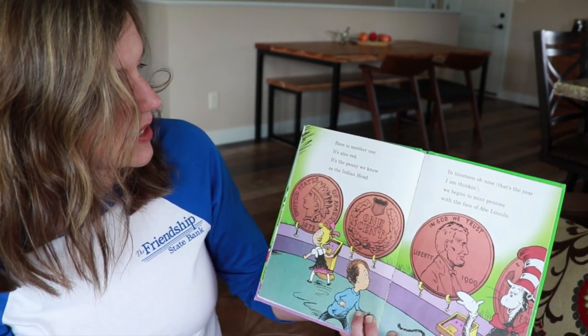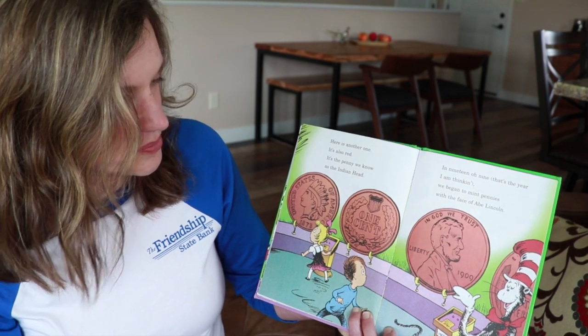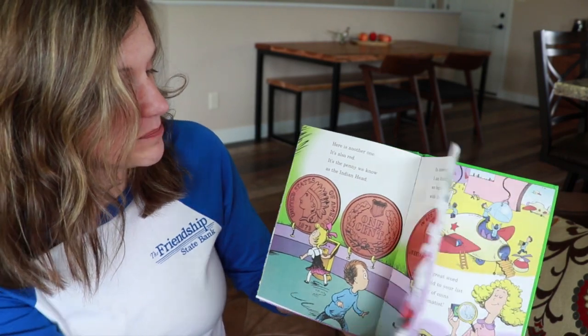Here's another one. It's also red. It's the penny we know as the Indian head. In 1909, that's the year I'm thinking, we began to mint pennies with the face of Abe Lincoln.